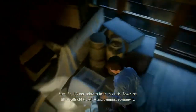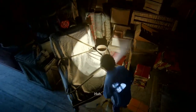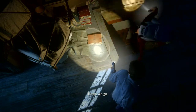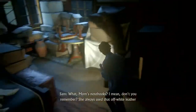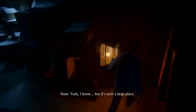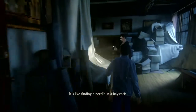Nope. It's not gonna be in this attic. Boxes are filled with old traveling and camping equipment. Huh. Yeah, that'll do. There we go. So, how do we find them? What, Mom's notebooks? I mean, don't you remember? She always used that off-white leather binder. Yeah, I know, but it's such a large place. It's like finding a needle in a haystack.